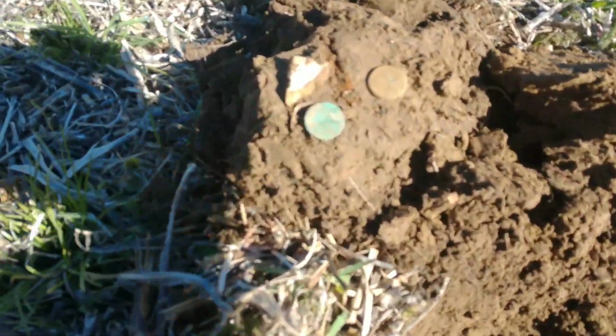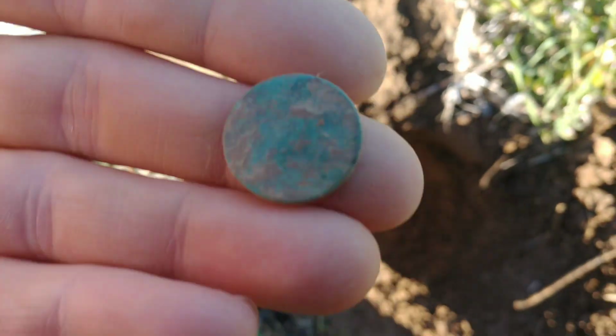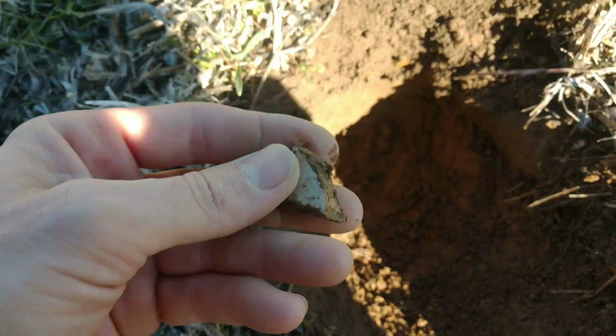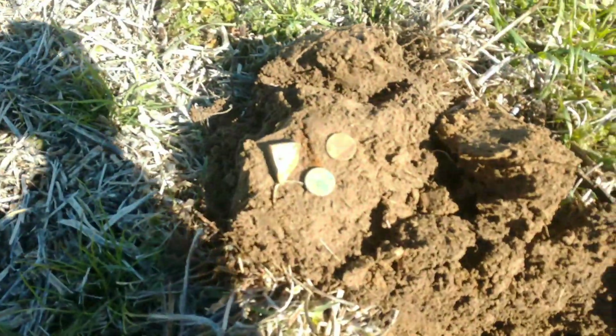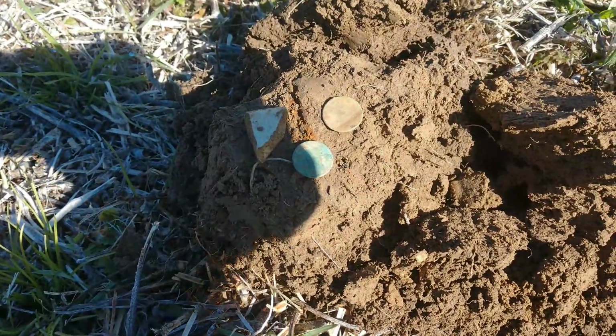Well, I have a little bit of a coin spill. Nothing to write home about. A wheat cent that you're not going to be able to see, maybe. Couldn't get a date off of it. And then a memorial, and then a piece of pottery plate, maybe, in the hole. So, all right, well, two coins. Let's see if we can improve on that.